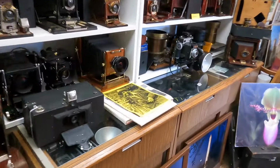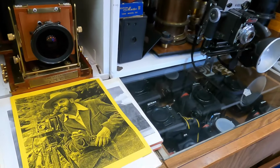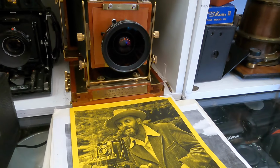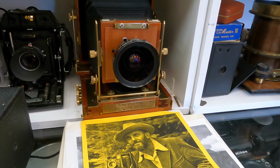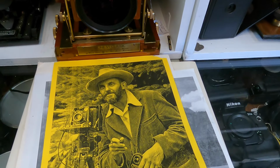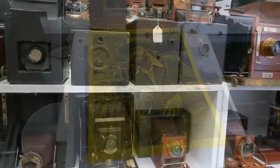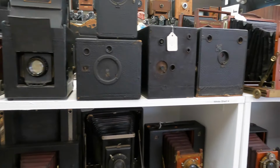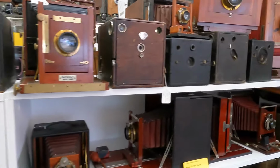Over here, Ansel Adams. And this is a camera he designed. Zone 6 Classic. And probably America's most famous landscape photographer. These black boxes are tintypes. A few more over here.